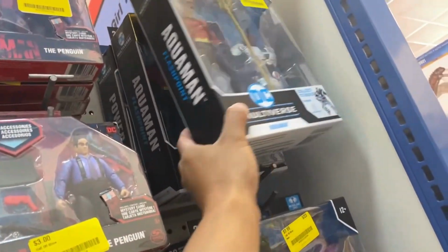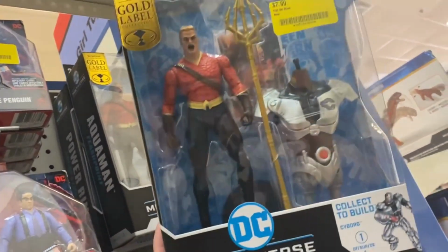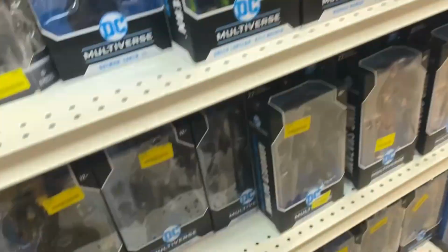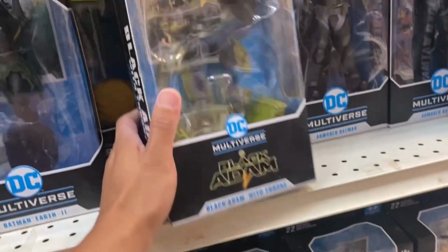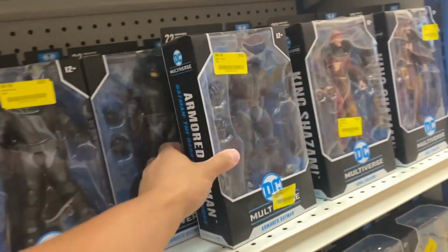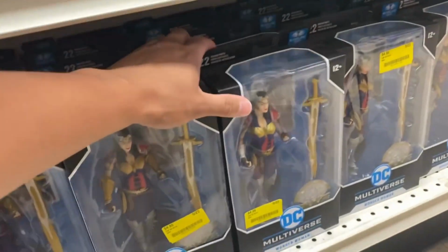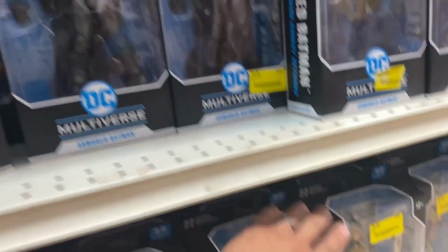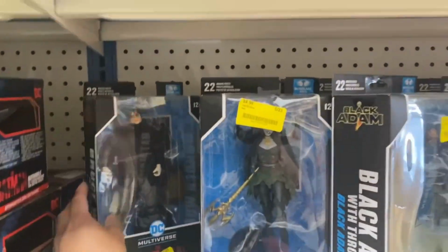Hey, there's the gold label. They have this. This is new. $7.99. I paid $7.49 for that. And here's where I'm going to pick up. Look at this. Now it's $4.99 here. Good lord. All of this. All McFarlane looks like they just dropped them to $4.99 because they know it's not moving. It's not moving at all. And there you go. That's awesome.